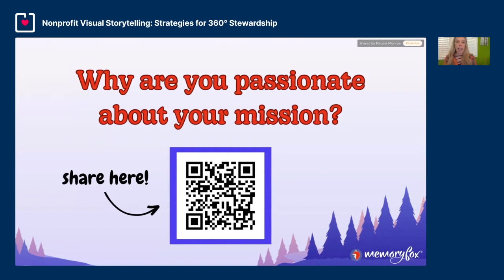But very simply, I want you to go ahead, scan this QR code, and fast forward to the screen where you actually see the video record option. And super short, I don't want this to be long. I want it to be quick and easy, 10 seconds or less. Go ahead and tell me, why are you passionate about your mission? And I will give you a couple minutes to do this.